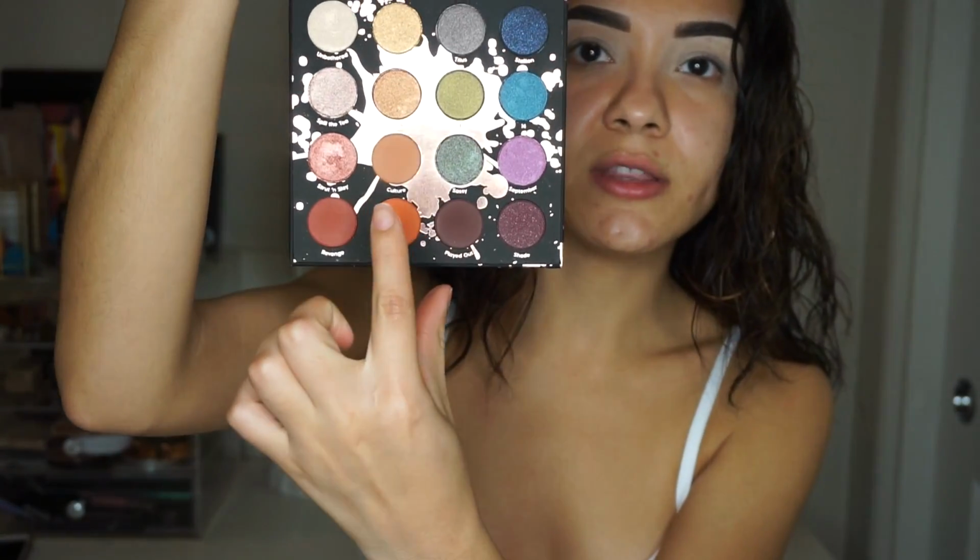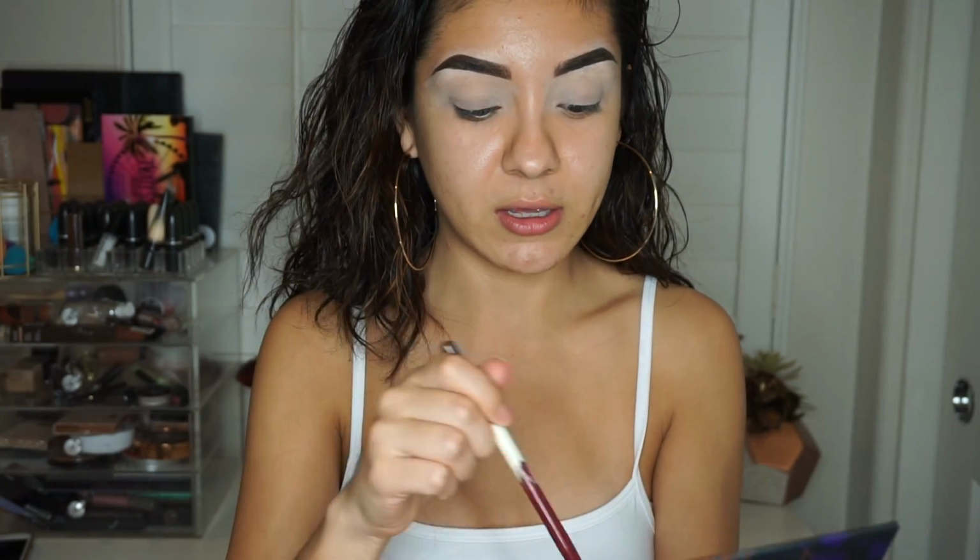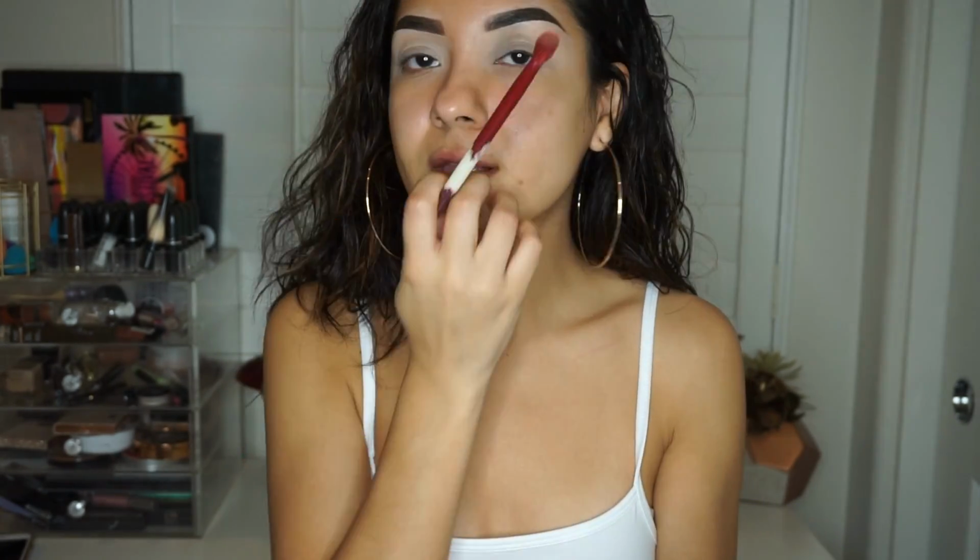We're gonna jump into the palette, and first of all, I love the packaging. I think it's so beautiful. And I love how it has all the names on the actual palette. So I'm gonna go ahead and jump into the color Culture, which is a very nice transition color right here. I'm gonna apply this into my crease, and I love the big mirror. I truly appreciate this right now.